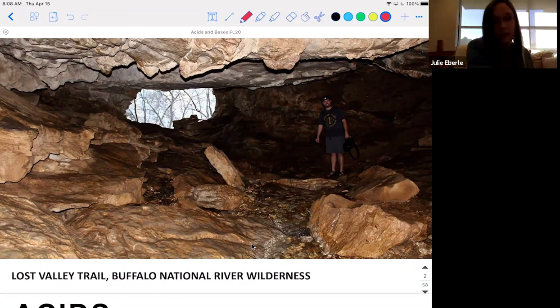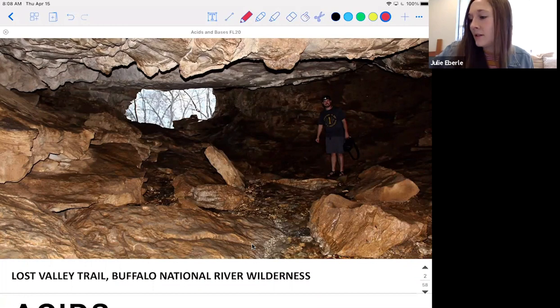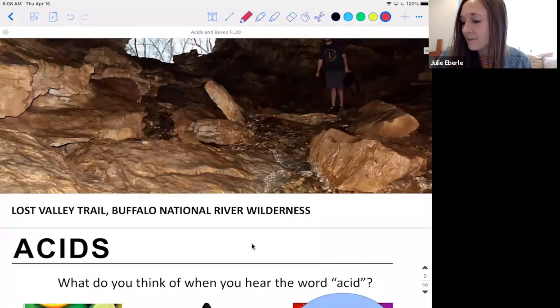I know the Mulberry is really good for floating. I know my husband went and floated that in March one year. It was freezing cold, but he had the time of his life. So, all right, that's all my hiking info for today.